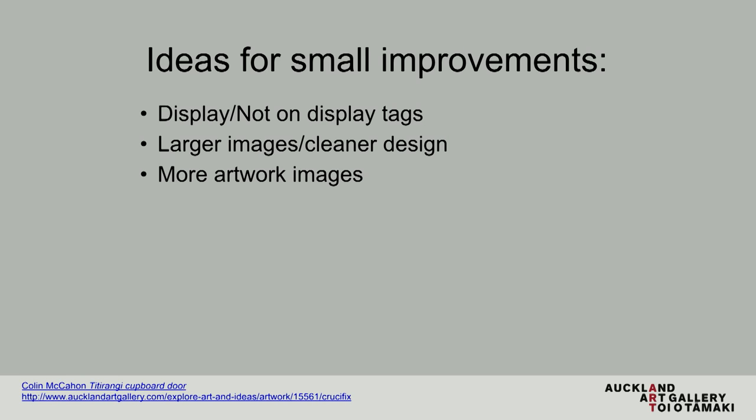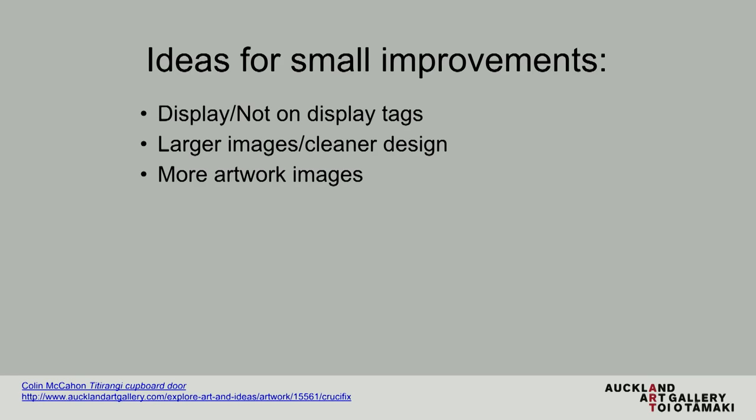So some of the small things that I really wanted to see improved in the collection online were things like, with an artwork, can I see if it's on display or not on display? Can I see beautiful images of the artworks, and having an interface that doesn't have a lot of in-between or kind of ugliness around our beautiful artworks? And also I want to see more artwork images when available. So these have been implemented on our live site and totally untested, but let's see if I can make some of this work. No, anyway.